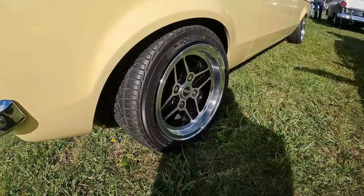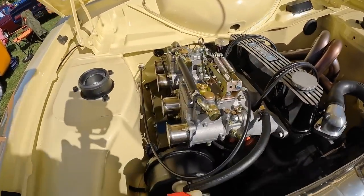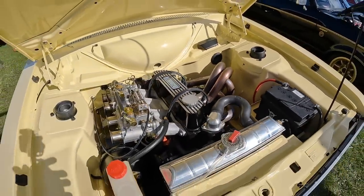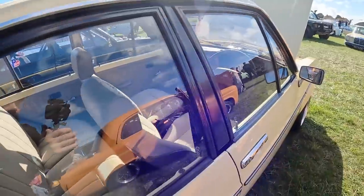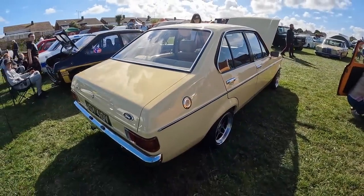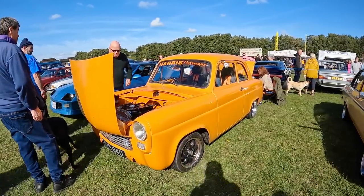4-door sitting on the RS style rims. The HPE crossflow in the bay, on side draft Webers. Loving the HPE stainless exhaust manifold. That's a really, really tidy engine bay. Mint original looking interior. This thing's stunning. It's got the wood on the dash, so maybe it was a Ghia originally. That is mint.